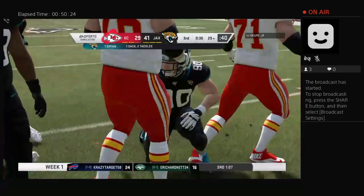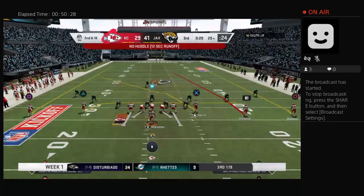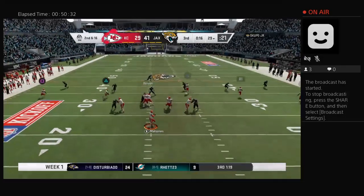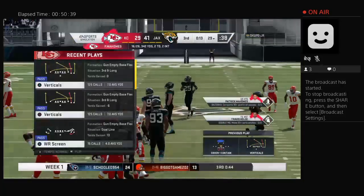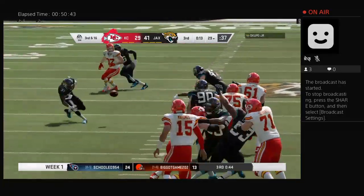And the Jags get to him as down he goes. Finding his way home for the sack that time, Taven Bryan. This offensive line flat out cannot handle this pass rush. We've seen it demonstrated time and time again to the tune of 7 sacks in this game thus far. They try to throw on second down, but this one is incomplete.